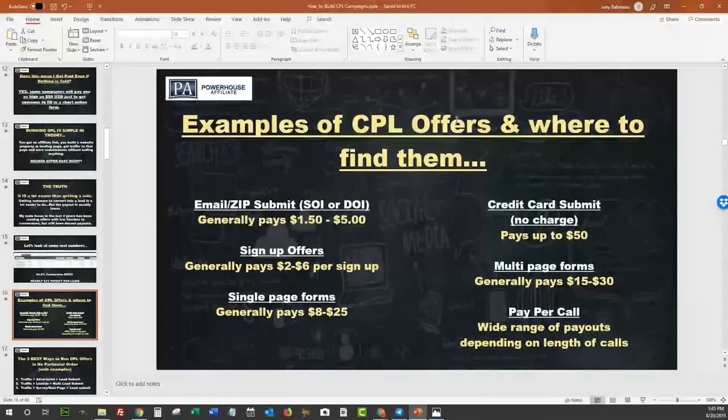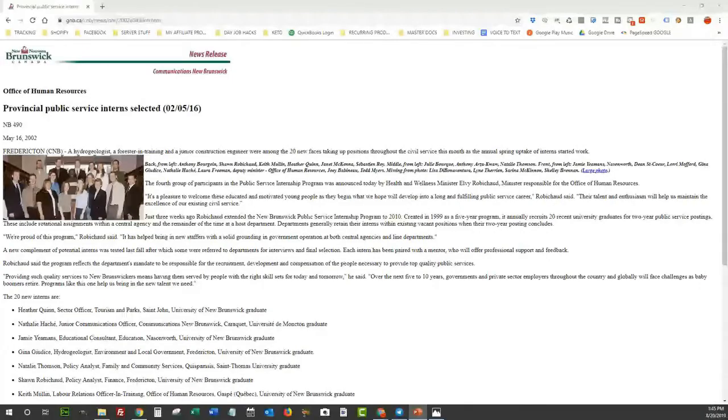So I'm going to escape out of here again, and I'm going to bring up the first one for a minute, and let's talk first about the email and zip submit offers. These are offers that generally pay you for an email or a zip submit.